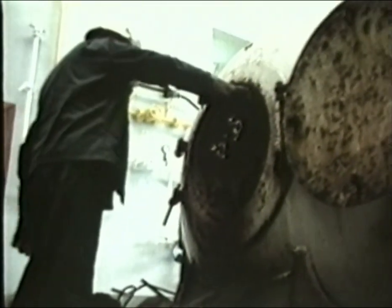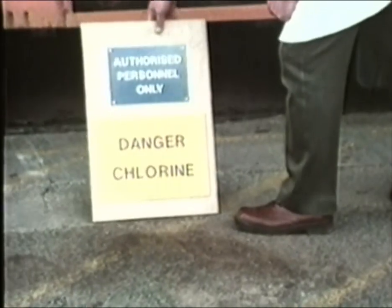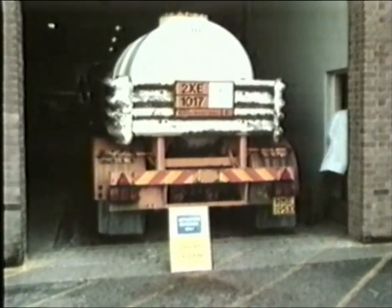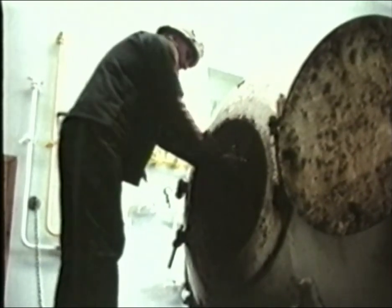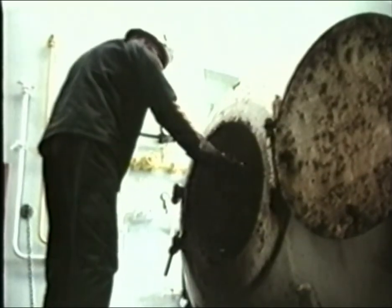The tanker driver uses concentrated ammonia solution to test for possible leaks. A warning board is displayed. There's always a little chlorine trapped between the cap on the end of the filler pipe and the valve to the tank. It causes a little fuming with ammonia.